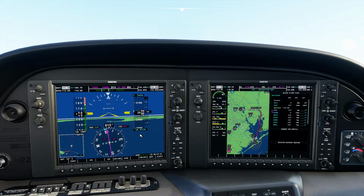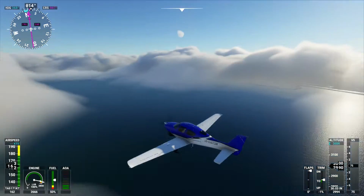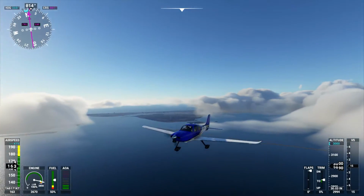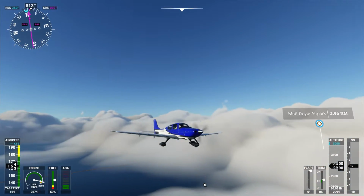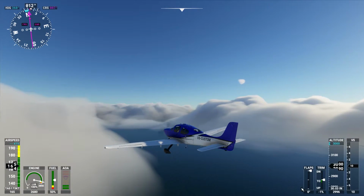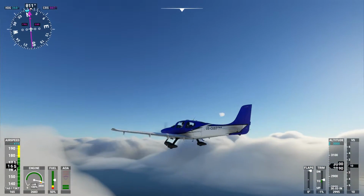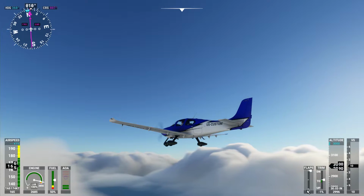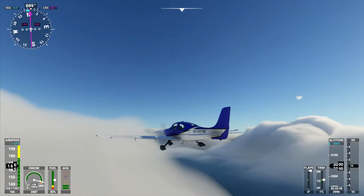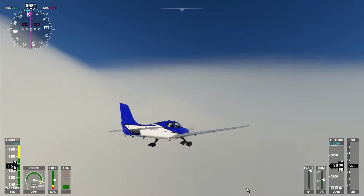Barometric pressure, I'm just going to check it now that we're up in the air, and it didn't change at all. So we're going to fly at 3,000 feet, have a look around. Those big fluffy clouds that you see when you get down in the Texas area.